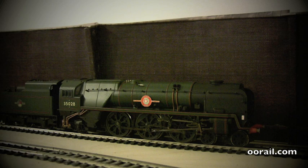So this is the first locomotive we acquired via eBay. This is a Merchant Navy class. It's a Clan Line, and it's a Hornby model. It's an OO R2169, and it's in a BR green livery. This is a super detailed model, and it's a 4-6-2. That's the wheel configuration.